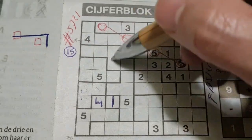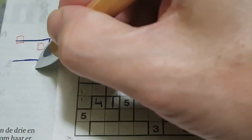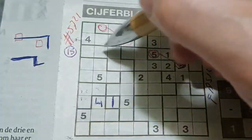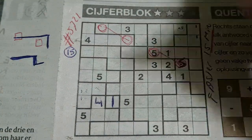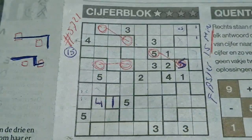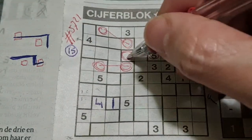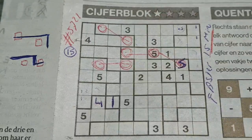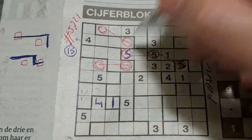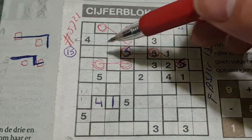How about this shape? Let me draw this shape here. When you see this kind of shape, remember that this box has the same number as that box. So this box has the same number as that box. Alright. Here another one, but upside down. This box has the same number as that box. In this case, it's a 5. Alright. More of these kind of shapes? Nope. Only 2 of them.